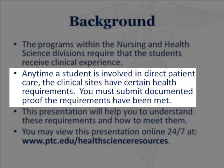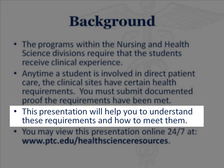Because these students will be involved in direct patient care when they go to a clinical site, certain health requirements must be met. These requirements may be due to government regulations, industry practices, or specific preferences of the clinical site provider. Regardless of the reason, each student entering a healthcare-related program at PTC must provide documented evidence that all the requirements have been met. There are a number of requirements to complete, and it can become confusing for incoming students. Therefore, we created this presentation to help you better understand what you need to do to be in compliance.